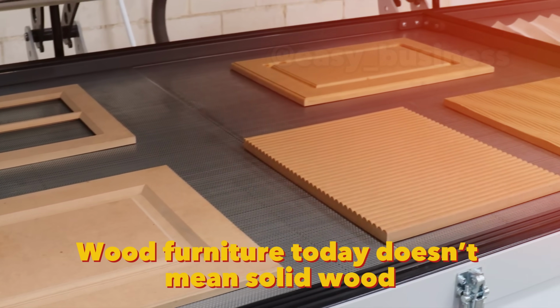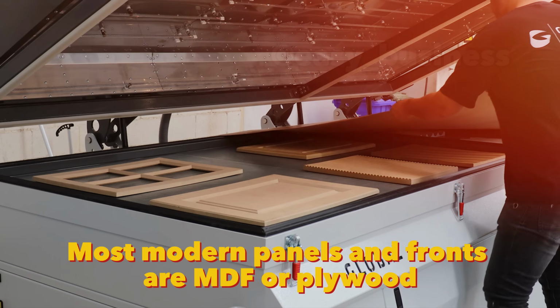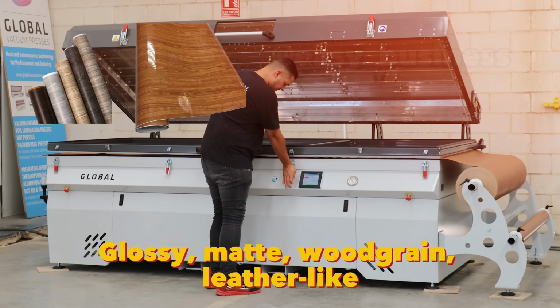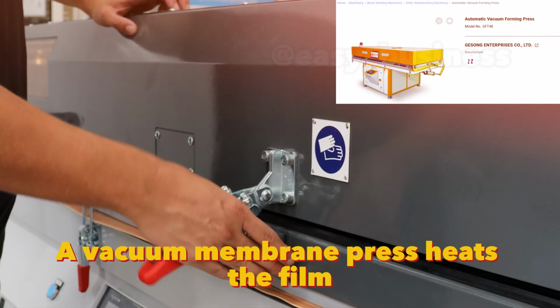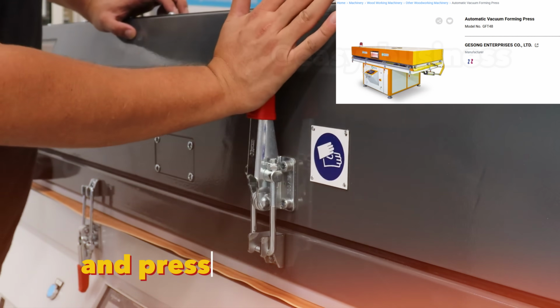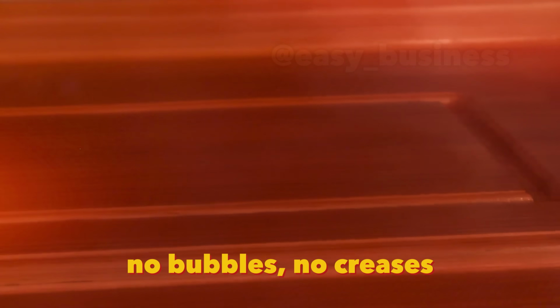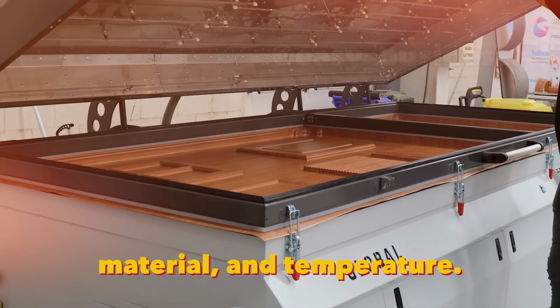Wood furniture today doesn't mean solid wood or traditional finishes. Most modern panels and fronts are MDF or plywood with decorative film. Glossy, matte, wood grain, leather-like, dozens of finishes. A vacuum membrane press heats the film and presses it onto the board using heat and suction. It conforms to the surface. No bubbles, no creases. All you need is the right mold, material, and temperature.